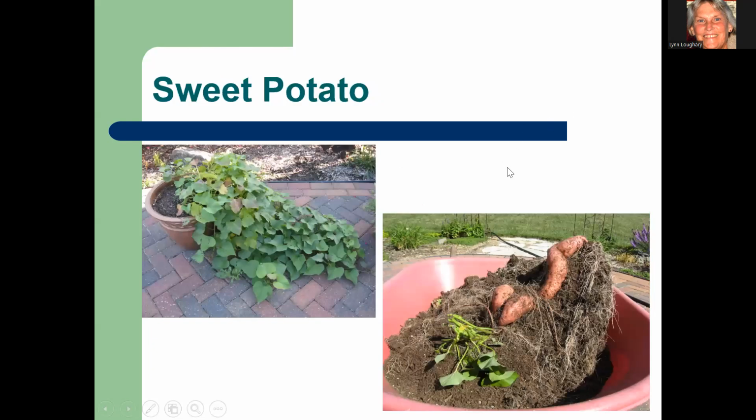Sweet potatoes are the same thing. You put in a slip, and a slip is a vegetative part of the plant. In the pot, only one slip, in my 24-inch pot. You can see that you have to have room for the vine, and then when you dig it, this is what I came up with. Again, the shape of the sweet potato is a little odd. It's more elongated than typical, and it's probably because the soil is so much looser than if it were growing in the ground. Again, these were edible, very delicious. So again, you can grow some odd things in pots.